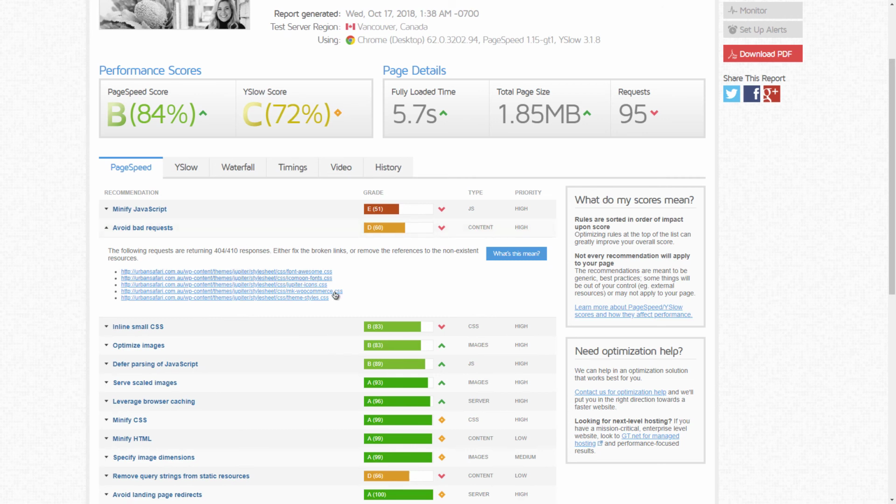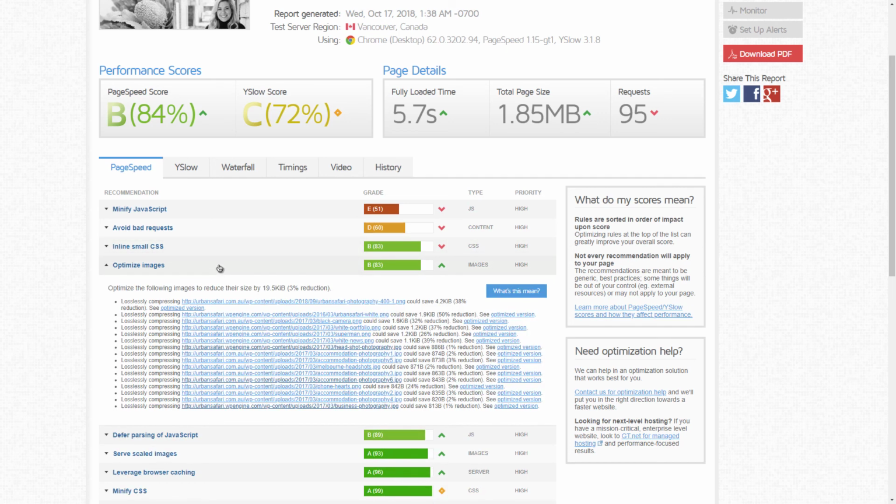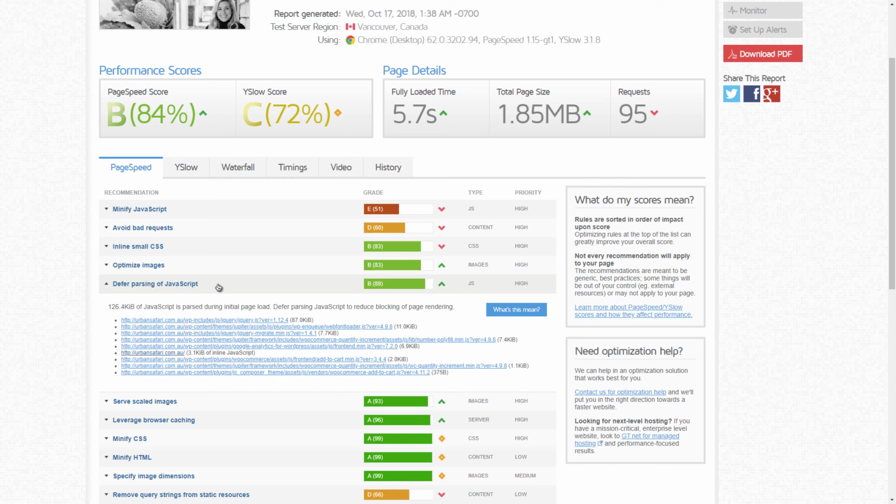This might be fixable through the performance plugin as well, because when the plugin tries to combine all the CSS files in your theme, it might detect that these are missing and exclude them, but you need to test things out. Inline small CSS, again, this is fixable by the performance plugin. Optimizing images, we've already covered that. You need to compress them using an image compression plugin. Defer parsing of JavaScript, again, this is done by the performance plugin, so you can see how many performance issues can be fixed by just checking a few boxes in the performance plugin.